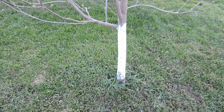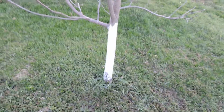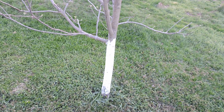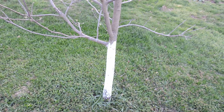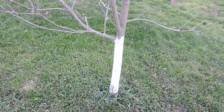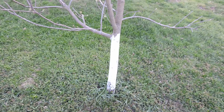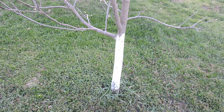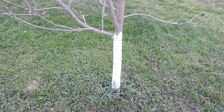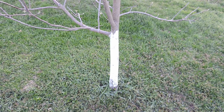Just a quick point here. Why in the world do I have these trunks painted white? Learned a lesson the hard way a number of years ago. In the springtime, when the temperatures are warm during the day and very cold at night, what can happen is the smaller trunks, because they're darker colored, will sometimes split because of the sun hitting them and causing expansion with the sap inside.